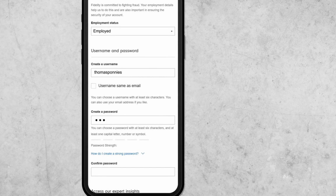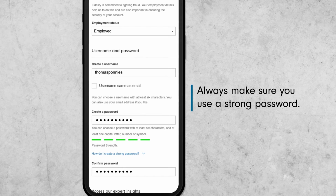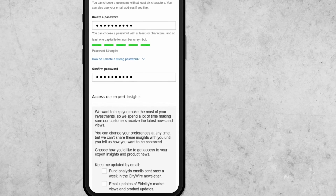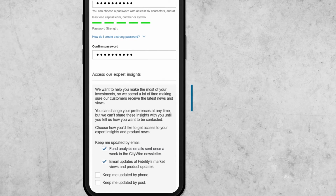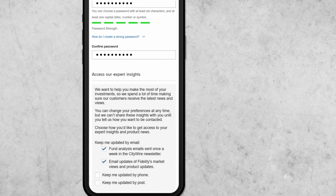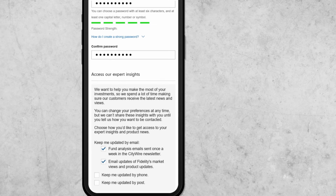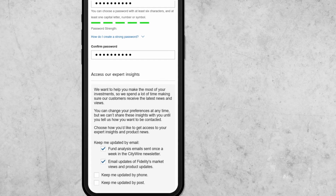We can't stress how important a strong password is, now more than ever. Choose how or if you'd like to be kept updated on fund analysis, views, and product news so that you can get the most from your investments.